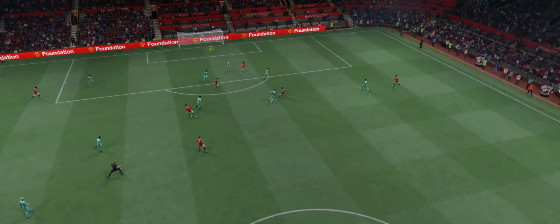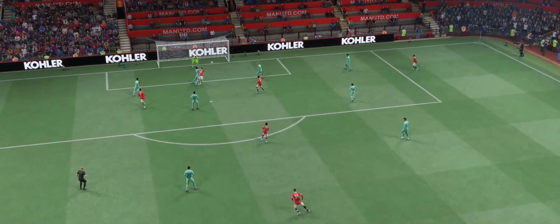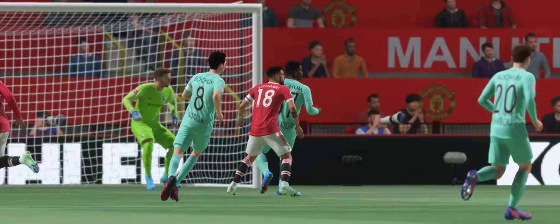Let's see this again, because the delivery into the box couldn't be any better. Played into just the right area, and it's a comfortable finish in the end, which is made to look so easy. It's a lovely goal.